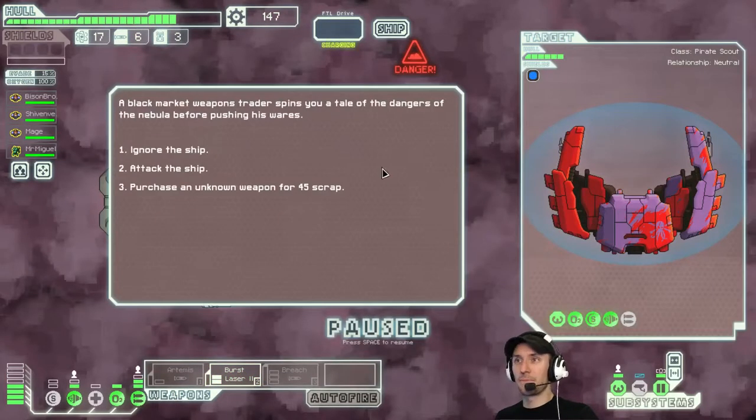All right. A black market weapons trader spins you a tale of dangers of the nebula before purchasing his wares. Ignore the ship, attack the ship, or purchase an unknown weapon. I think I'm going to purchase the unknown weapon. Let's see what we get. We're just going to roll the dice. We'll still have 100 scrap plus whatever we get from the next square.